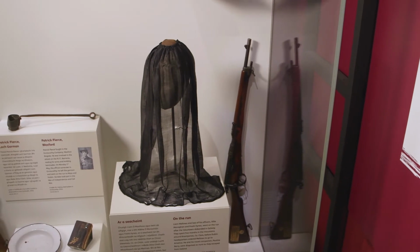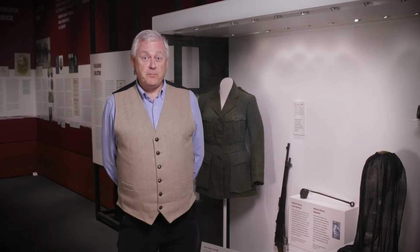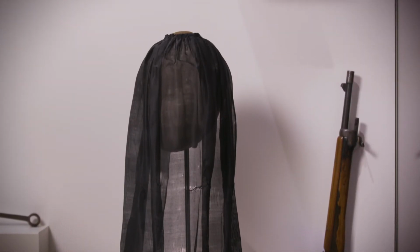One of the more exciting and dramatic episodes after the Rising involves the escape of Liam Mellows, one of the leaders in Galway, who escaped after being on the run for about 5 months, dressed as a nun, wearing this veil here.